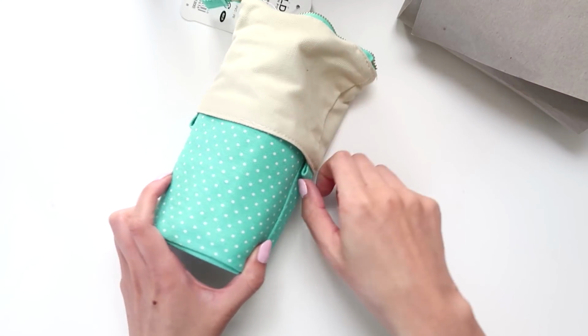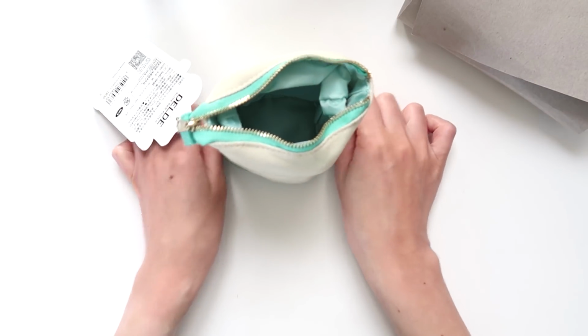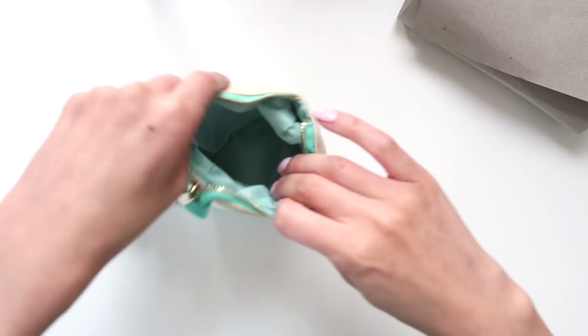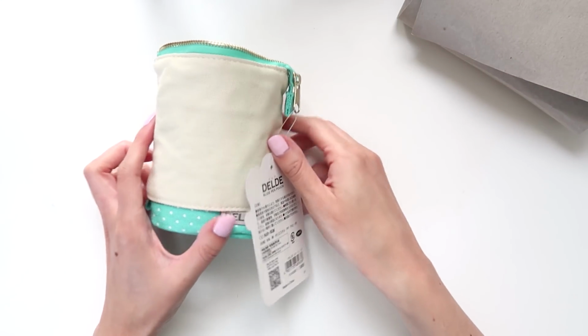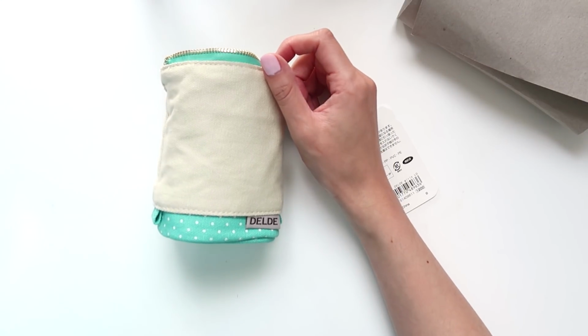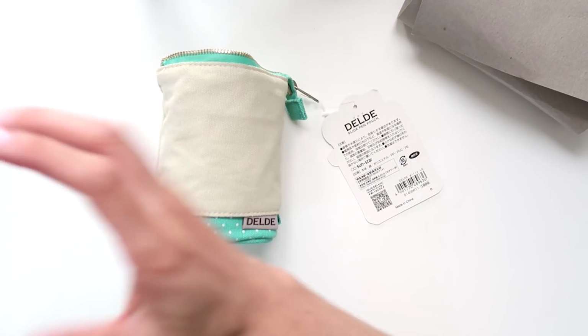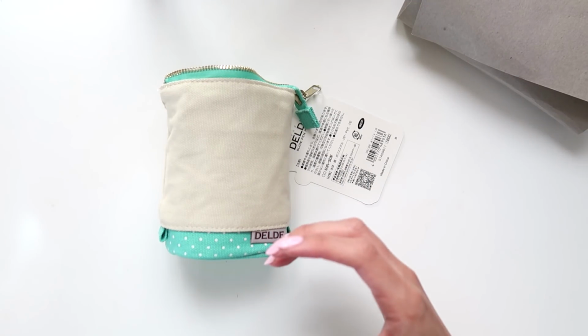I think what you can do with this is that you put your pens in here and then you pull this down, just like that. And then it literally acts as a pencil holder, and you can just put it on your desk wherever you're traveling and just pull your pens out. So very similar to, I've got a few of them here, but here's one. Basically, that's the concept of this. So I thought that was such a great idea.